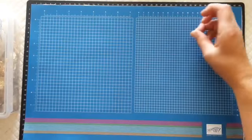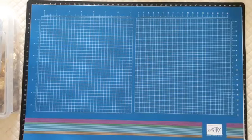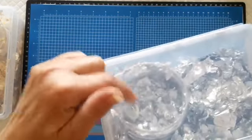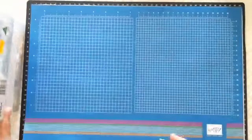I'm not sure. I'm guessing the Stampin' Up! ones will come in a jar, like the ones that I've got. I don't know why I've still got the jar, because I think there were still things inside there.